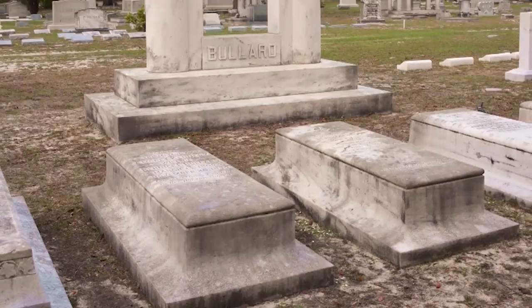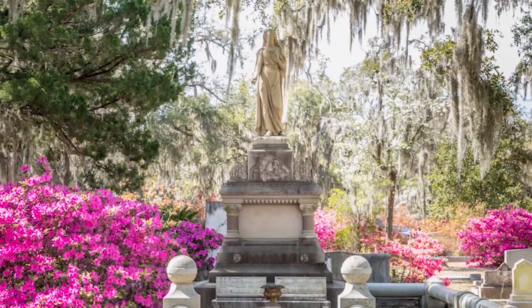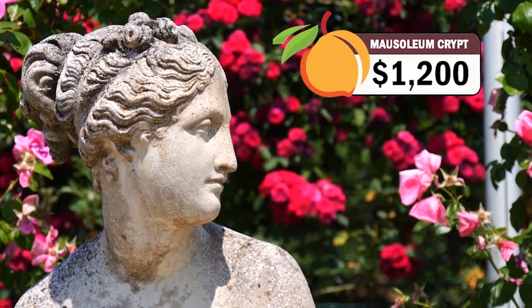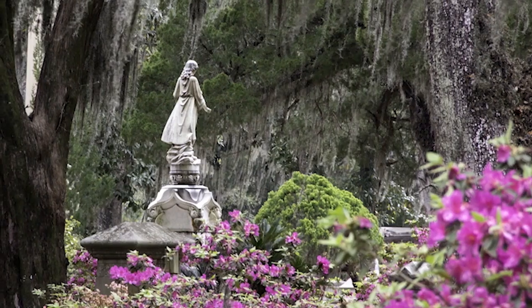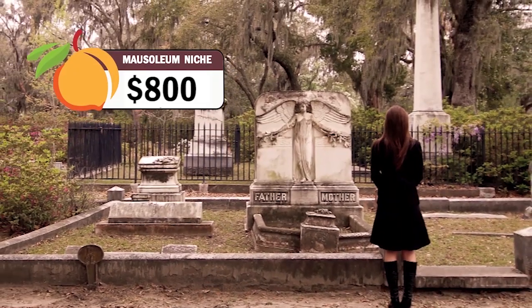Bonaventure Cemetery is home to several notable mausoleums. The cemetery is no longer accepting new burials, but the cost of a crypt in the mausoleum is $1,200 for entombment. The cost of a niche in the Columbarium is about $800.